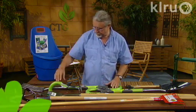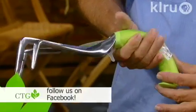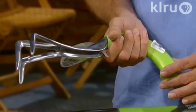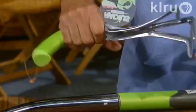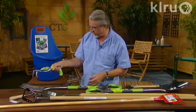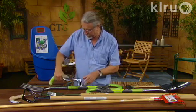Here's another ergonomic tool right here. You can see the design, and it comes with this little claw, this cultivator, or with a little hoe. It's a real neat one. Or for digging, it's just a great tool, and your hand is at the right angle as opposed to up like this. So this is a great little tool.